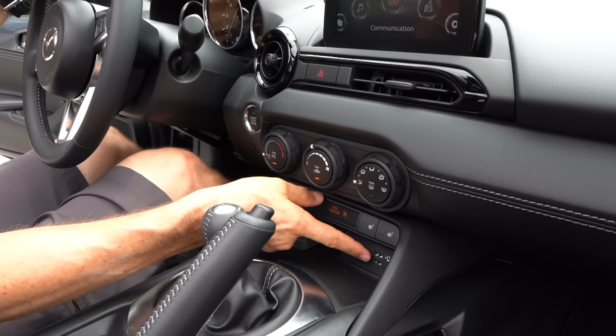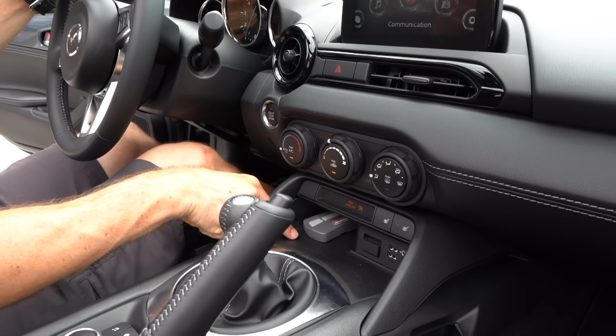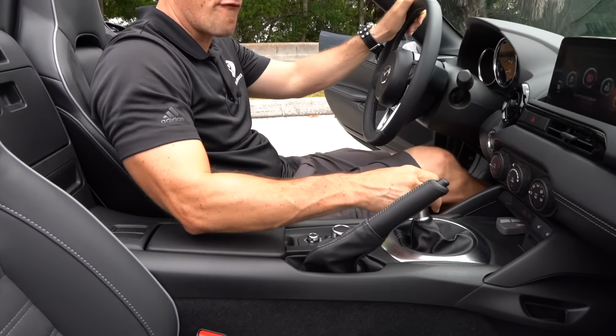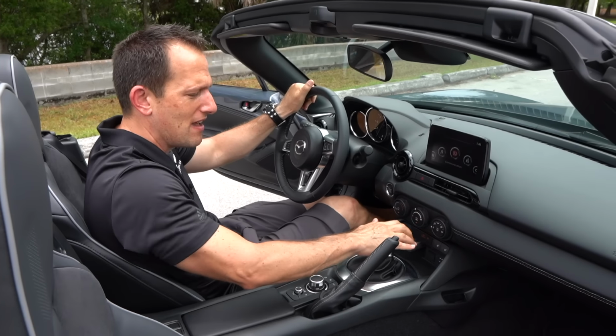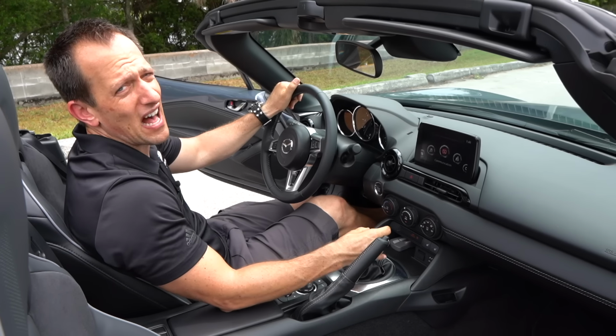You do have heated seats, 2 USBs, a nice little place for a Snickers or a Twinkie, and then here is where the magic happens. This is that wonderful 6-speed manual transmission. It was updated for 2019 to give it a little bit better throw action. Very, very crisp, very mechanical. It really is a little piece of heaven.